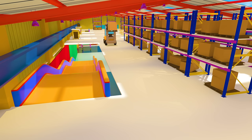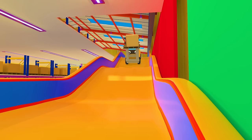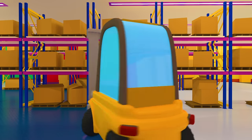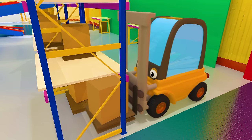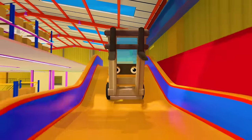Florence the forklift, she's so clever, moving the parts around the store. Florence the forklift goes forever. She puts them down upon the floor. She turns to the left and reaches high. Then she turns to the right as she passes by. Florence picks up things from down, down low. She's super strong and she can go, go, go.